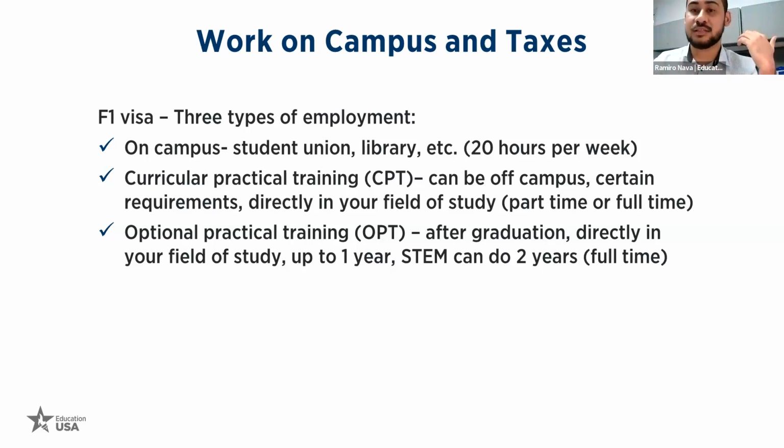The second type of employment is called curricular practical training, or the CPT. The CPT is an opportunity for you to work off campus, and it could be related to your field of study. So there are certain requirements and guidelines that you must follow if you are seeking curricular practical training.